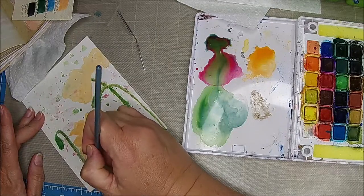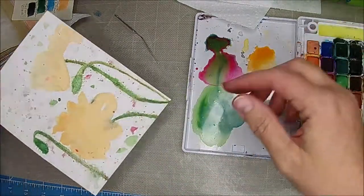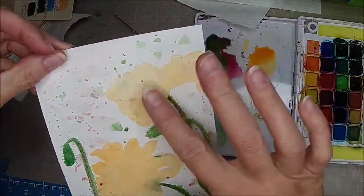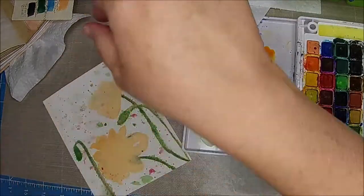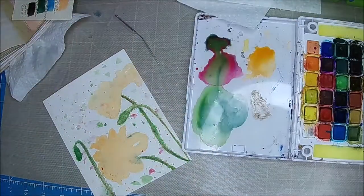I thought it was pretty cool. Okay, so I think my poppies are pretty dry, the background, so we're going to come back and add the different petals. I think I want just a smaller brush, but not that small. It's only one and a half, so I guess I'll just use my 8.